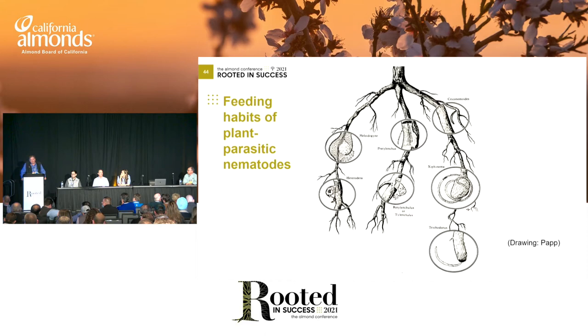This is reflected in the availability of rootstocks that are resistant to these different nematode feeding habits. There are certainly nematode resistant rootstocks out there, but to find ones that are highly resistant to root lesion nematode is a much bigger task.